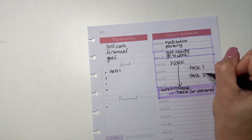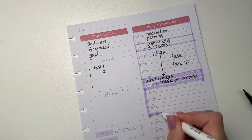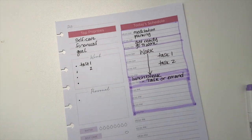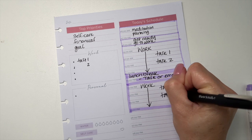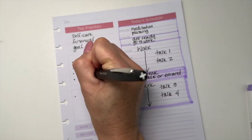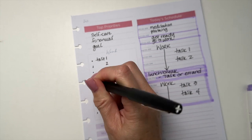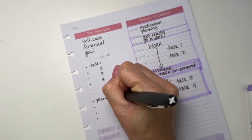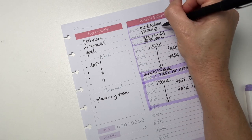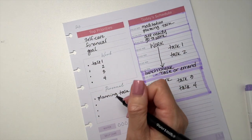It could be personal. So let's say during this work time block, I have these tasks to do for the day. So this would be, let's say, task 1, whatever it is, and task 2. Then another work time block. Simple. It's not that hard. You just have to go through each of your categories and write in your things to do.